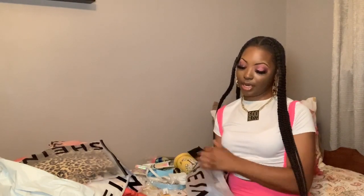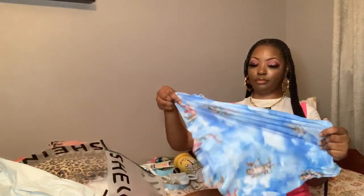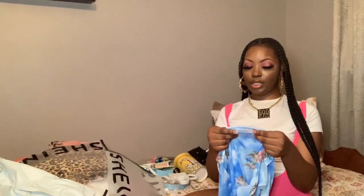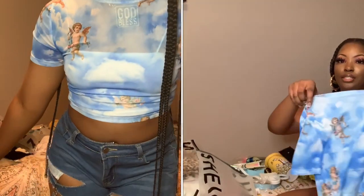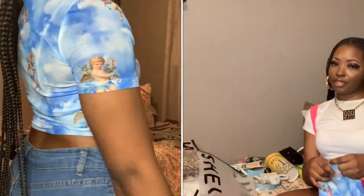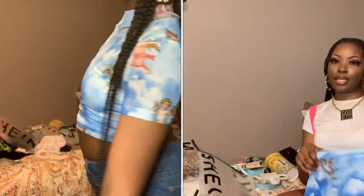So now we're gonna tackle these clothes, y'all. The first one we have, you guys probably already see from the bag. This is like an angel top. Let's see, what all can I wear this with? It's like really cheap material. It's really see-through. I don't know if y'all could tell. This is a see-through shirt. I see many people get this shirt after I ordered it, so it was kind of good to see them wearing it.